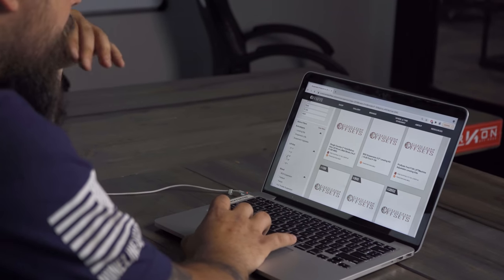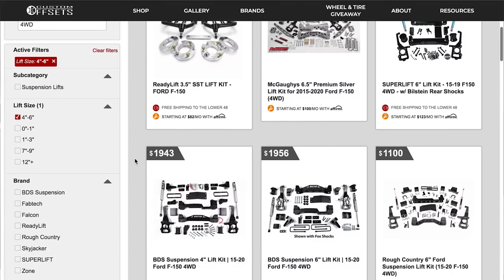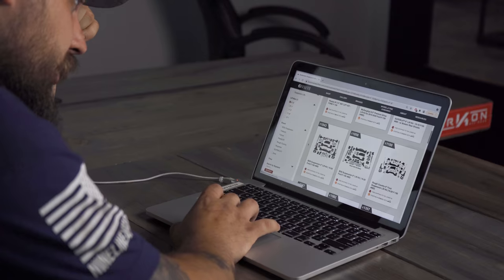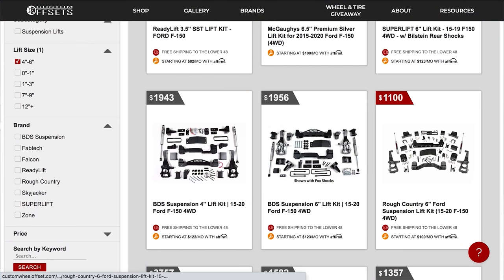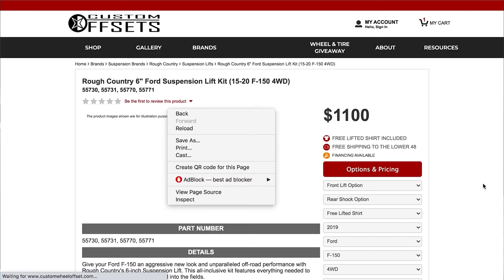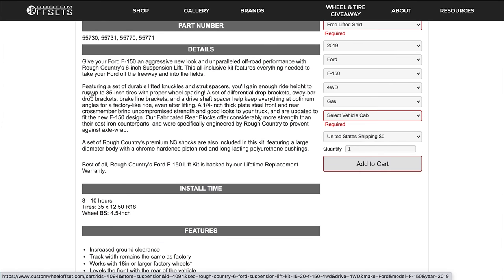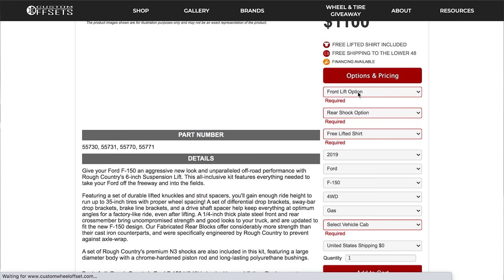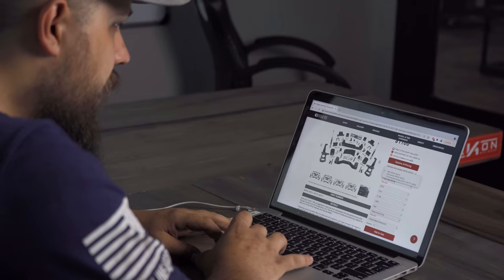So here's what we're gonna do. We're gonna go in here. We know we need a 6-inch lift kit because we found that in the gallery. So we're gonna select the 4-6 filter right here. And I know right now that Rough Country kits are shipping pretty readily available. So here's a 6-inch lift kit. It's a standard strut spacer or knuckle lift kit, I mean. So no coilovers, but for 1100 bucks, it's gonna bring us in under our budget.